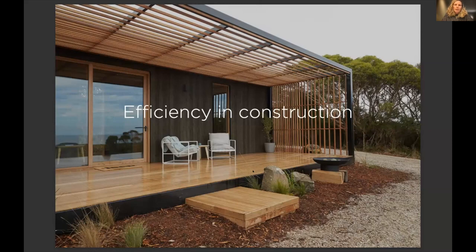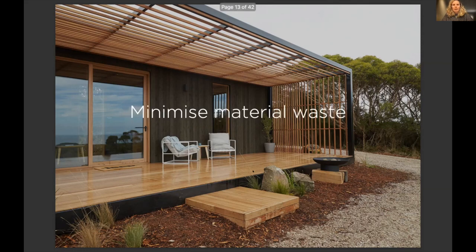The adaptable living range is efficient in construction, with Spacecube being able to manufacture them in a lead time of just 8 weeks. And they're designed to minimize material waste. Because they're built in a controlled environment, you don't have the traditional construction 10% wastage that goes to landfill, because everything can be used in the factory, and if it doesn't get used on the dwelling that's being fabricated, it can be saved for the next one. And also Spacecube have been able to use software to optimize the material cutting to reduce waste.